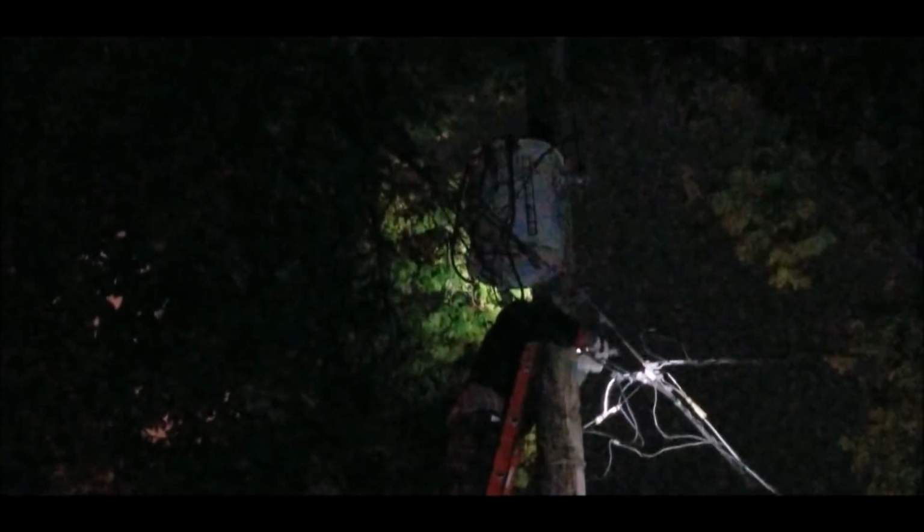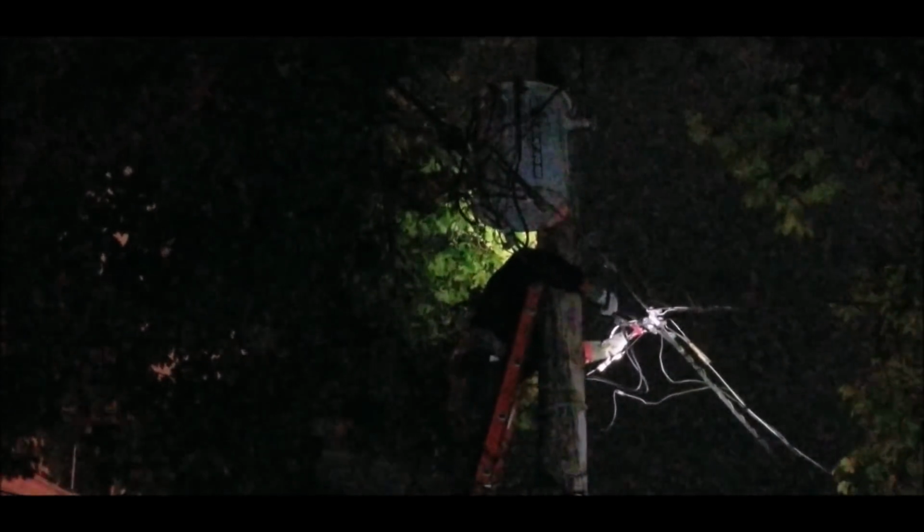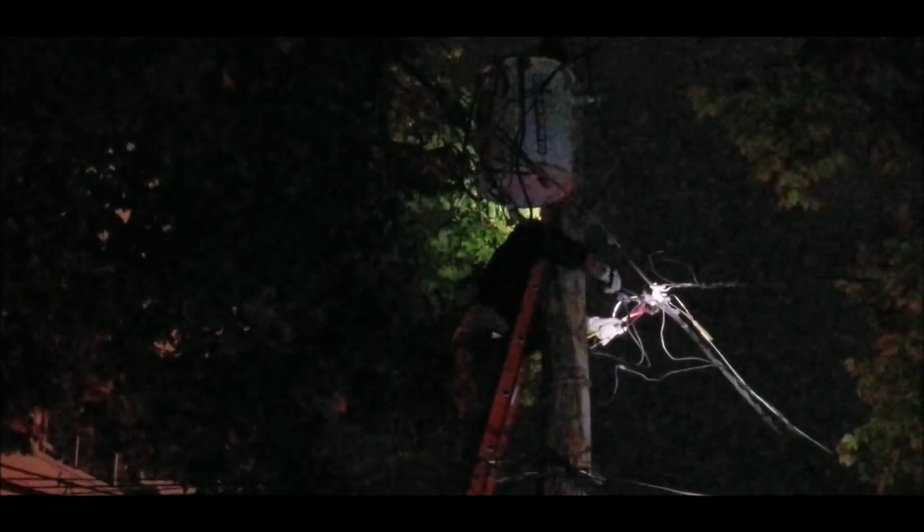Engine 9, you're going 41 Beaver Street, apartment number 2. It's going to be for a 42-year-old female having a seizure. Is awake, but having difficulty breathing. It's going to be a negative 3.